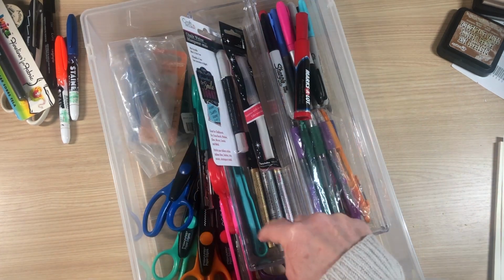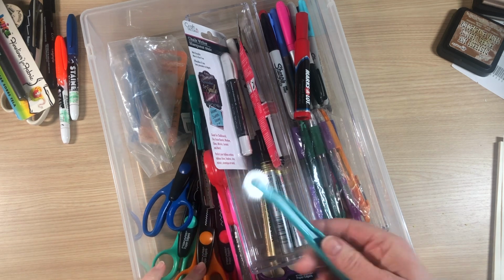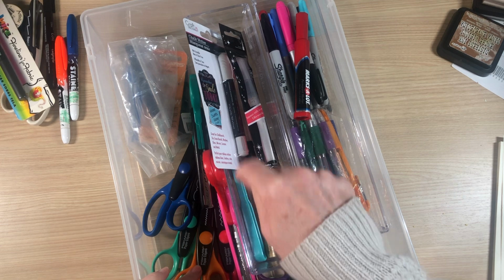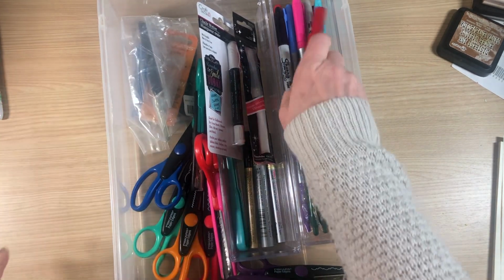I just want it in a drawer where it isn't going to get lost with these other things, but I want to be able to grab it easily and find it easily when I'm looking for it in here. So that's that. So I have a small pile to donate. On to the next drawer.